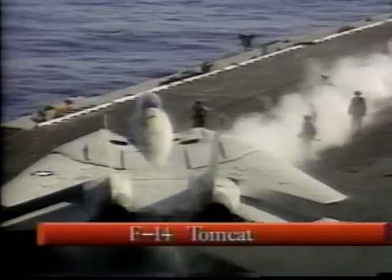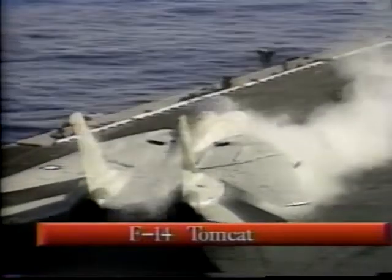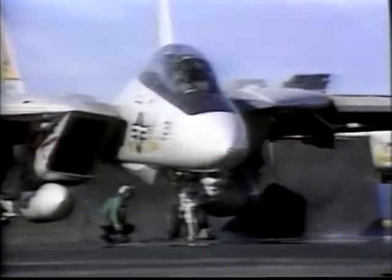The mission of the F-14 is the Navy's premier fighter. Primarily, it's a fighter first and provides air superiority and fleet air defense for the carrier battle group.